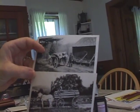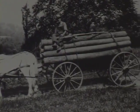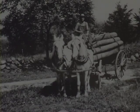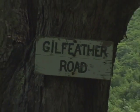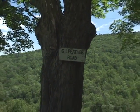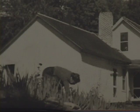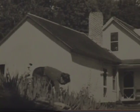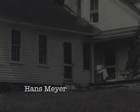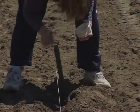The story that I've always been told is that he used to use a cart like this to take his turnips down to Brattleboro to sell. Felix Gilfeather bought the first acreage in 1870. In 1915, John took over. He sold to Hecht, who was a Columbia math professor, in 1938, and they sold to Myers in 1944, and then Myers sold to my family in 1950.